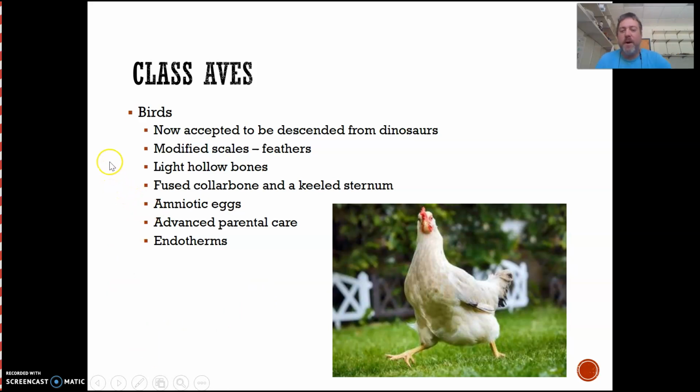All right. Next up are birds. All right, so these are now accepted to be descended from dinosaurs. So they are literally just highly derived dinosaurs. They have modified scales. We call these feathers. Those can both be for insulation, and there are also such things as flight feathers that help assist with flight. Also assisting with flight is they tend to have light, hollow bones. They also have a fused collarbone and a keeled sternum. So what that's for is attaching large flight muscles. If you've ever had chicken breast, that is the flight muscles of a chicken, and that attaches on that keeled sternum.